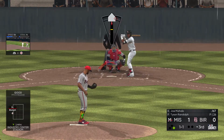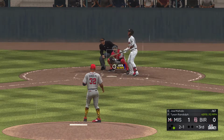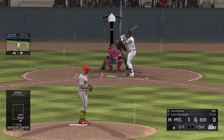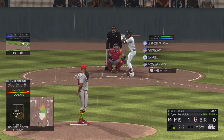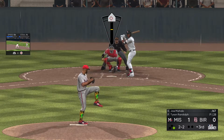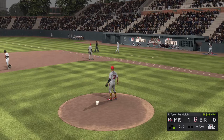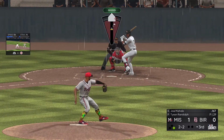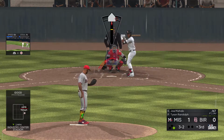Count now a ball and a strike. Roll 2 right here. 1-1. Sinks below the knees, taken for a ball. 2-1. Remillard on at first, nobody out. Can't connect there. It's 2-2. Little tardy on that swing as it's well wide of first. Here's another 2-2. Ball 3. 3-2 now.